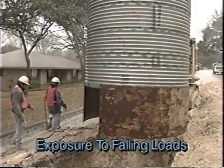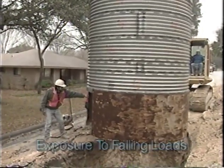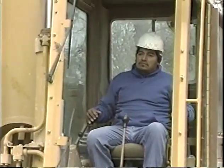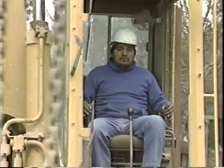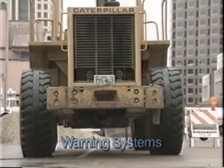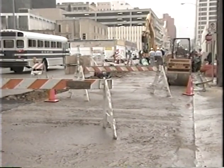Next is exposure to falling loads. Workers have to stay away from any loads while digging. Protection for operators must be provided too. Warning system. You know, backup alarms for equipment, barricades for trenches and machinery. Yeah, we've got all that.